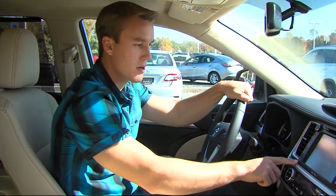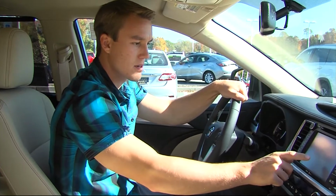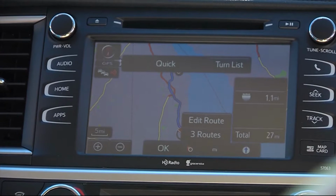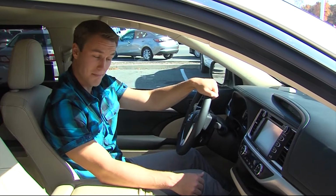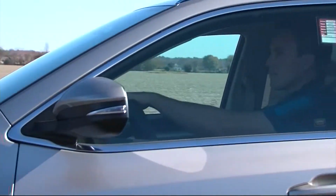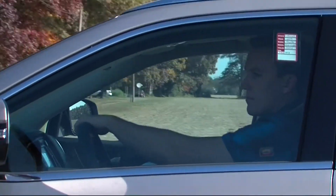Let's throw Bombay Hook in the GPS here. Please proceed to the highlighted route, then the route guidance will start. Yes, ma'am. Bombay Hook is nestled along the Delaware Bay about 12 miles northwest of Dover.